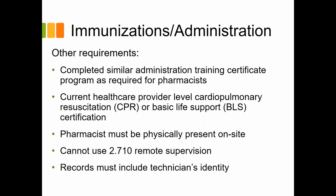We have been asked about whether a pharmacist can supervise you if you're out in the parking lot doing some type of drive-in clinic. The board looked at that and the answer is no, the pharmacist would have to be physically out in the parking lot with you. And then another requirement is if you're providing the immunization, your identity must be in the vaccine administration record along with the pharmacist.